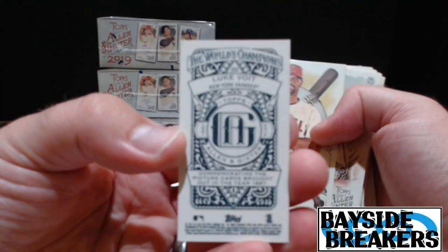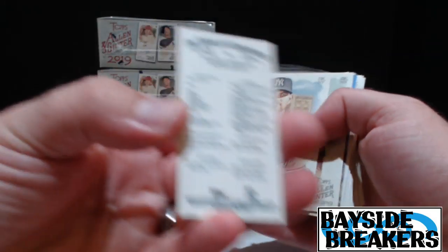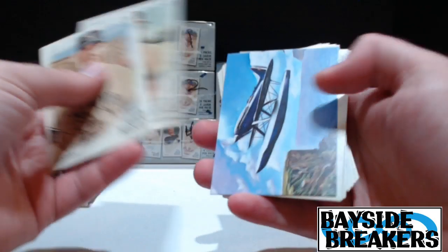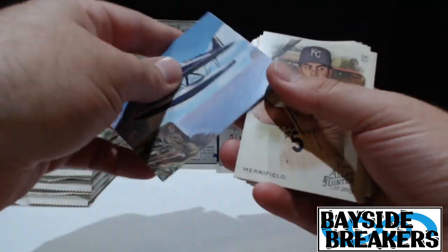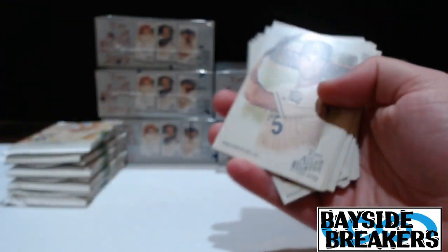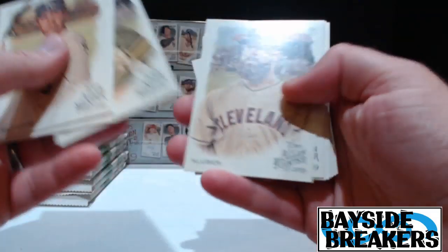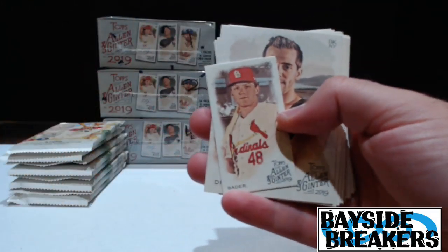Luke Voit, A&G back. Ken Griffey Jr. There's a mini Wade Boggs for the Bo Sox. These playing cards are pretty nice here. History of Flight. Those, of course, go to the Nun spot. You will get a wide variety of cards.